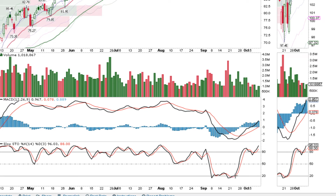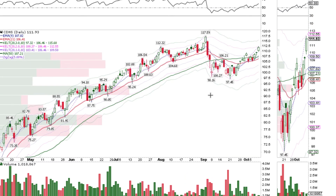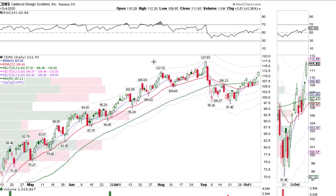This is my favorite setup. Unfortunately, we are back up here at overbought. We could stay embedded as it just tells us that the strength of trend continues. So we'll look for a follow-through in CDNS this week.